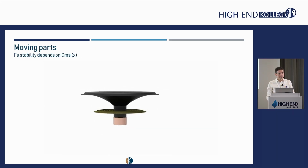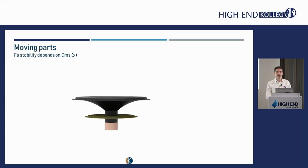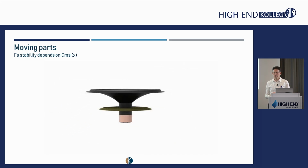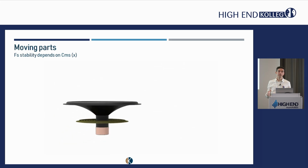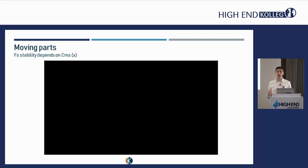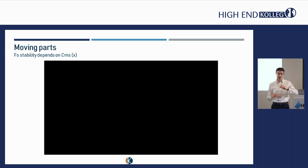The next issue is about the suspension. And I really want to put it on the table because I believe this topic is not addressed enough in the audio world. I know for pro audio, the spider stiffness is not constant, and they are happy with that because they use the stiffness as a protection to avoid large excursion and damage to the speaker. But just think about it. When you have the stiffness of the suspension changing according to the position of the voice coil, it means you directly have the resonance frequency of your driver changing according to the position of the voice coil.